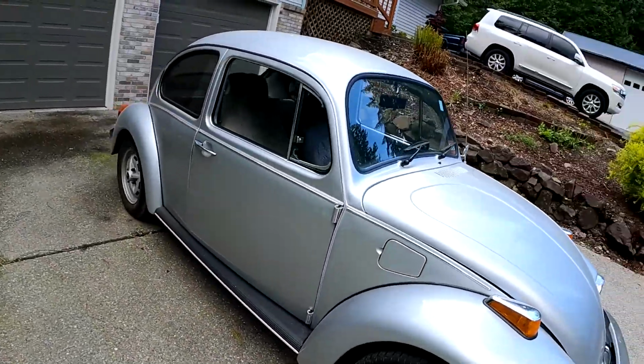I drove this thing out of there. I was a little concerned when I pulled it out of the driveway. I had not driven the car. I did not know if it stopped, but it did. I continued to drive it home.